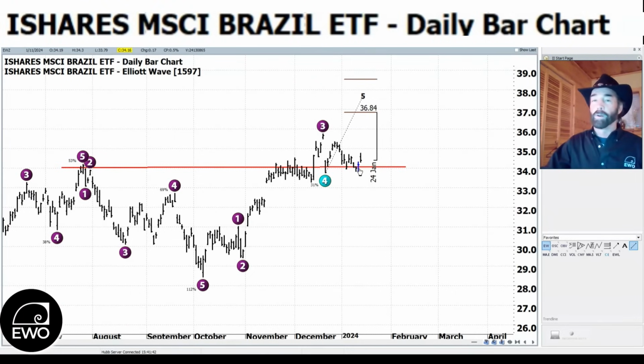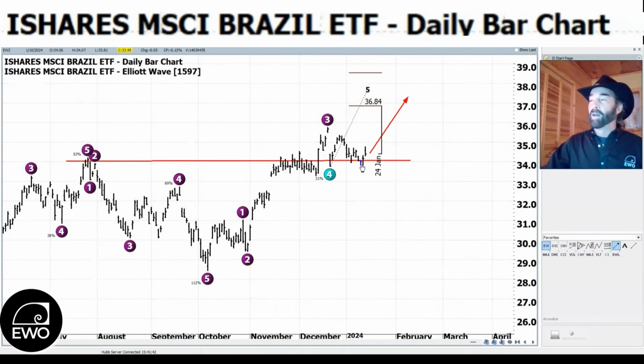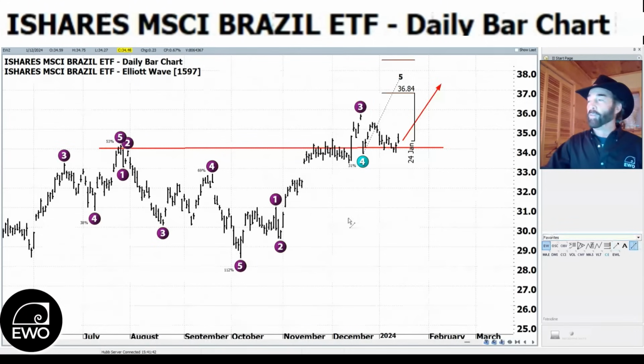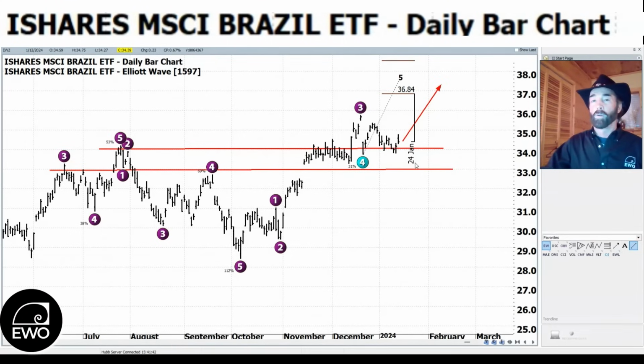And if we can hold 34, where all this support is, what was resistance is now support, then perhaps we can move higher in Brazil and perhaps some of the other Latin markets. And so far, so good. However, we break below 34. We have a little bit of support here at 33, which was the wave 3 high back in June. So kind of a corridor of support here between 33 and 34 on the Brazilian market. But if you break below that, all bets are off.